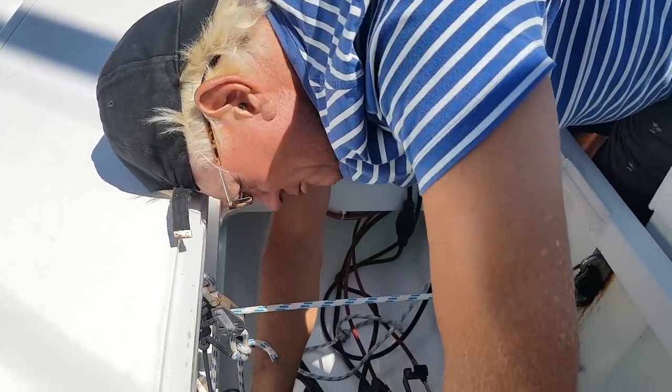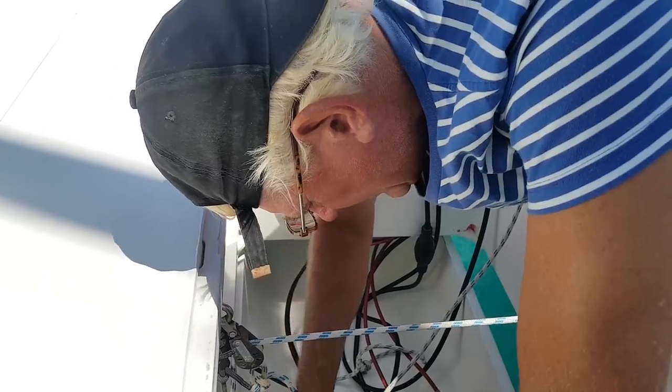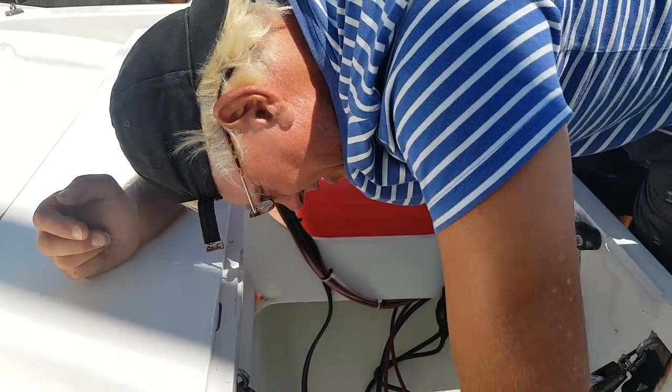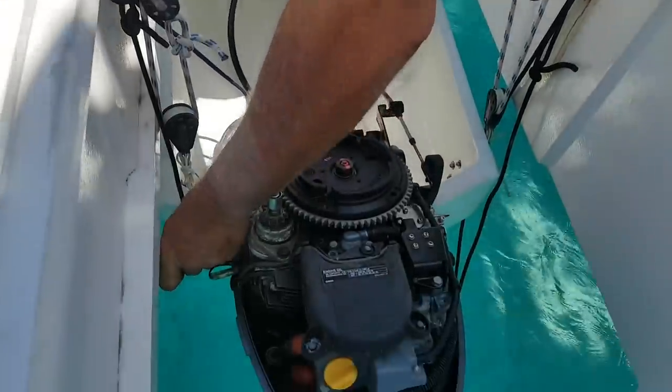Now we're going to put back the good one. We're going to put it in the engine that's not running. Yeah, we know the CDI is good. So if this one runs, then yeah, that's it, doesn't it? Yeah. That's what it is.